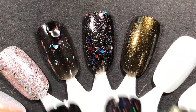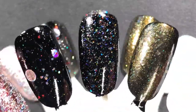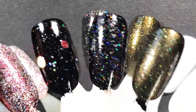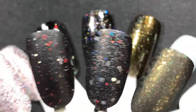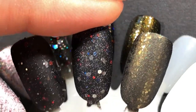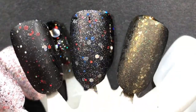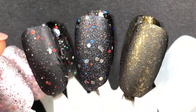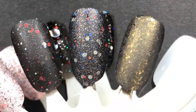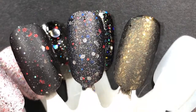Yikes. So there's what they look like over black, the dark and twisted, the sassy pants, and then the Virgo Moon in 1 coat over black. And then here's what they look like, built up in 3 coats on their own mattified. Dark and twisted, sassy pants, and Virgo Moon. Very pretty matte. Thanks, Jessica. Please. So gorgeous. So, so gorgeous.